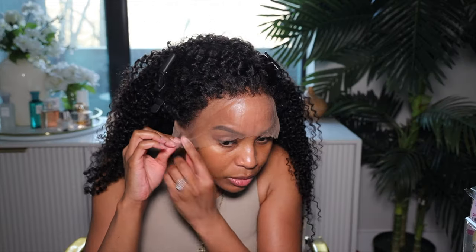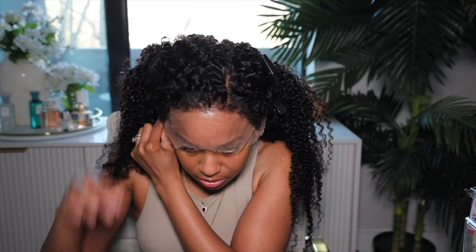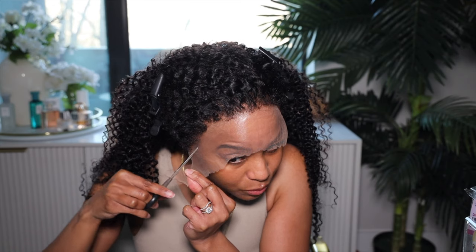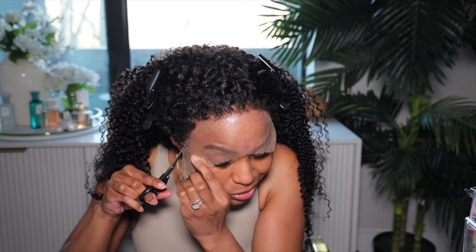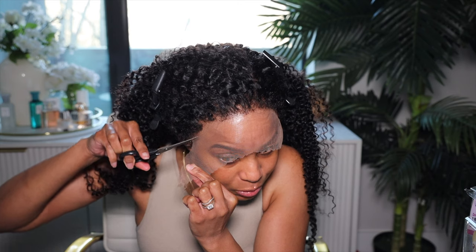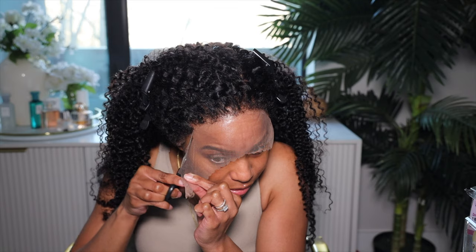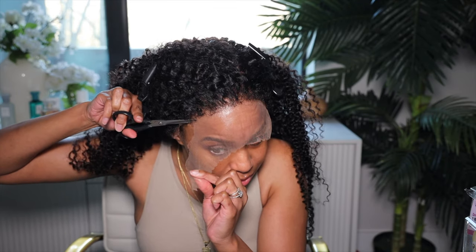Is this the right clip? So one thing I've been doing is kind of cutting into my lace, because this hairline looks a little bit straight. So what I'm gonna do is cut the lace starting at the ear. And in order to make the lace look a little bit more realistic, I like to, this is a little risky, cut into the hairline a little bit and then come back out, if it's looking a little bit straight across. So I just cut into it and then come back out.